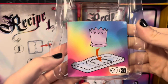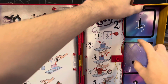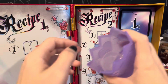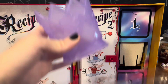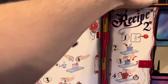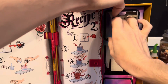Okay, so it's telling us right here that we put this thing right here. So this is like a little tray to do stuff in. Nice to know. And then that's this. That comes with a little cup on the inside. So we'll just put this right there, and we'll do recipe 1 first. That's in the door. So you punch open this little first one. Hello. Then we can just do that.